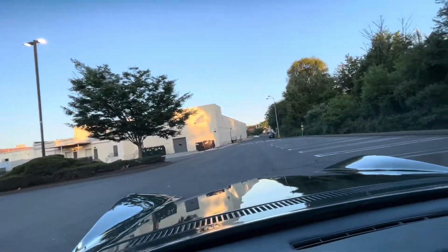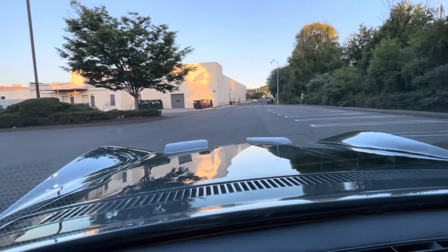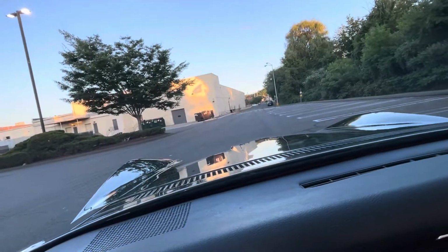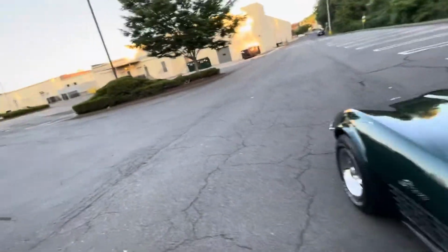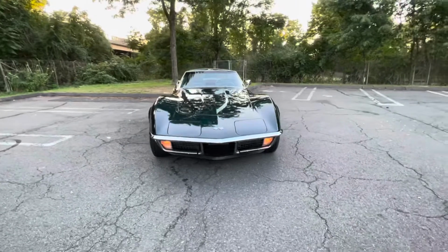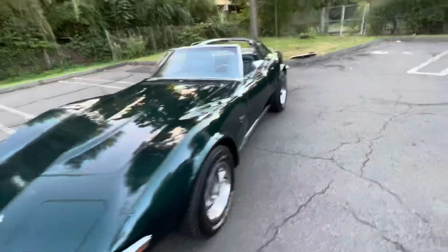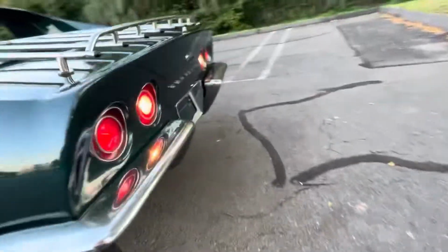Headlights go up and down as they should. I'll turn them on. I'll show you here. Let me turn the parking lights on so it looks very cool. I love that look. It's got a nice cam in it, which you're going to hear in a minute. Again, it's not too obnoxiously loud, but man, does it have that nice rumble to it. Listen, I'm going to go around the back here. Listen to this.